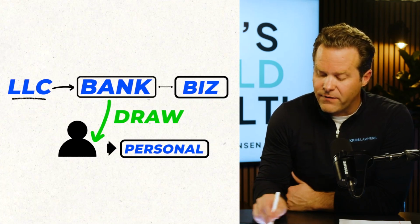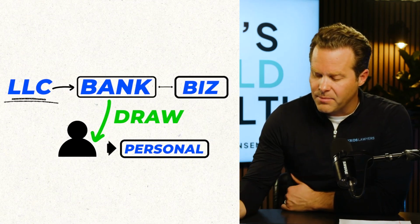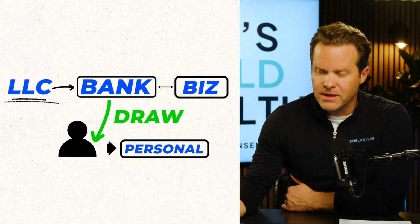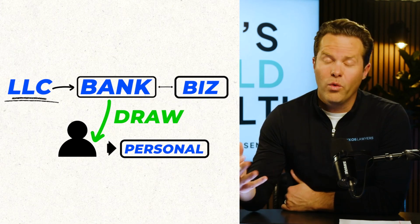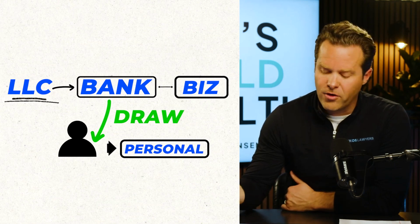We got the LLC for asset protection. It's not saving us taxes, but we are still having the business bank account and taking draws and transferring that money to us personally whenever we have the necessary cash flow or whenever we need it personally to live off of or make other investments.